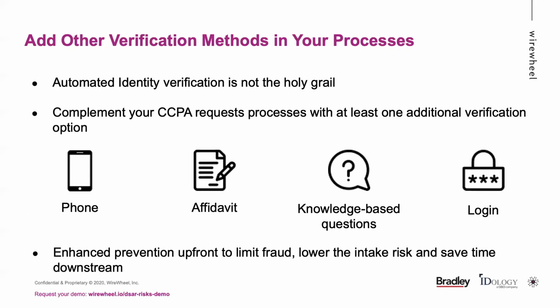And so this shows, right, that automated identity verification is not the holy grail. There are a lot of different ways, but the whole point around using identity verification techniques is risk mitigation. What are you doing to reduce the risk of a fraudster trying to do that? We have multiple customers that use just identity verification, some that use a combination of user ID and identity verification, meaning a government ID, or even using knowledge-based questions or an affidavit.